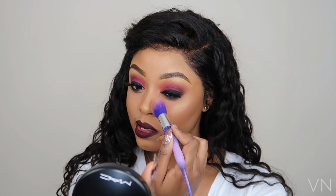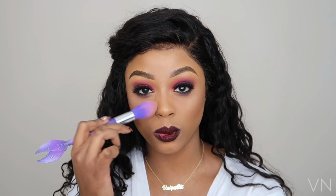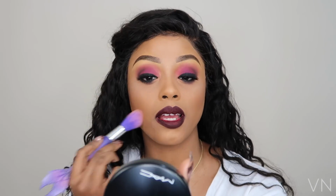I'm just gonna go over my face with some of my translucent powder. I'm not using a lot at all. I'm just mattifying my face all over again. And the one that I'm using is Laura Mercier.